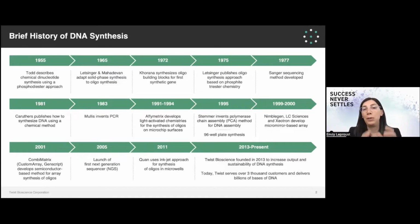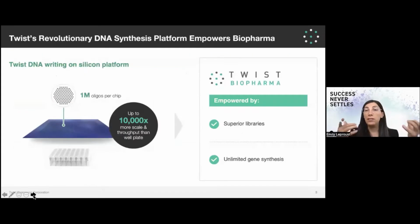And then there's been massive development around engineering of the platform, but now at Twist, we have a silicon-based platform that writes DNA, and we are literally printing billions of bases every year that we ship to thousands of customers. And so at Twist, on our silicon chip, we can make 1 million oligos at the same time. And that is in contrast to the 96 well plate, where our competitors can synthesize 96 oligos at the same time, so 10,000 times more.